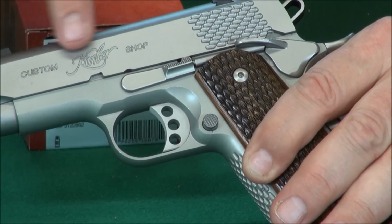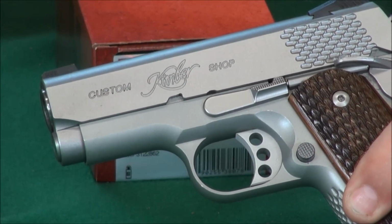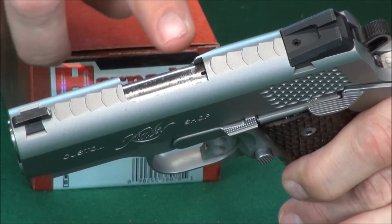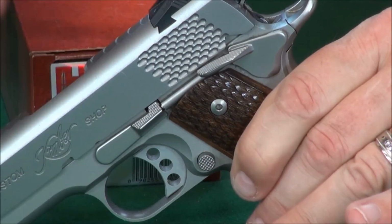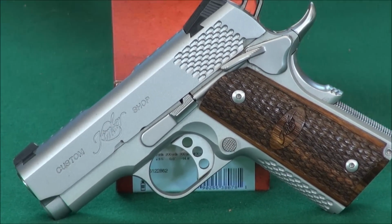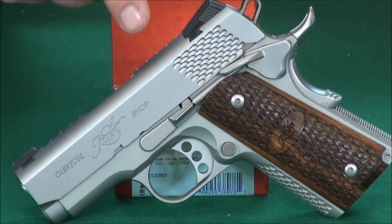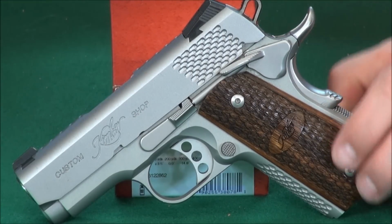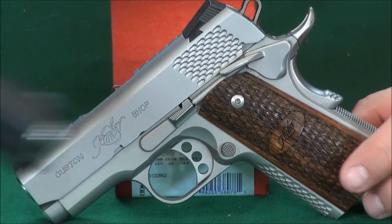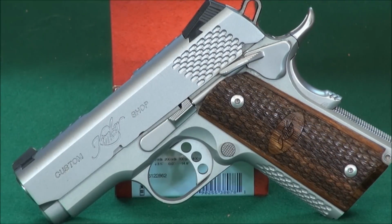You zoom in on that slide, I'm sorry, and just look how gorgeous it is. It's just gorgeous. Look at the top, the scalloping. That's custom. The stainless Ultra Raptor 2 3-inch package. What does this one cost? And it is ambi all around. This one costs $1,400. So would you rather have 2 of these or 1 Ed Brown? I'll take the 2 Kimbers. Sorry, I'll take the 2 Kimbers.